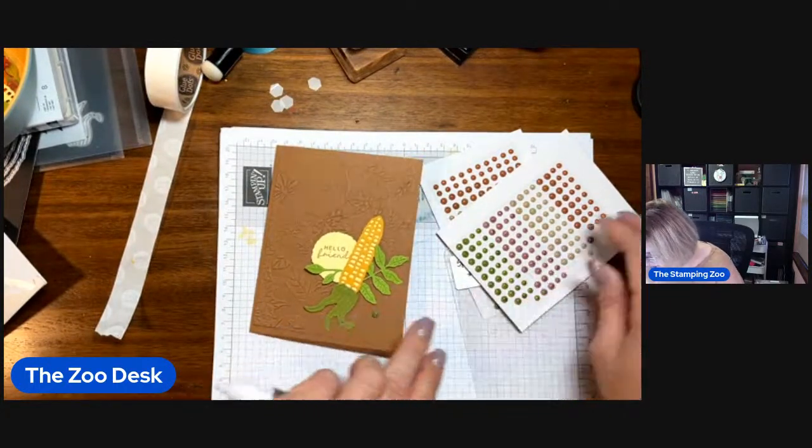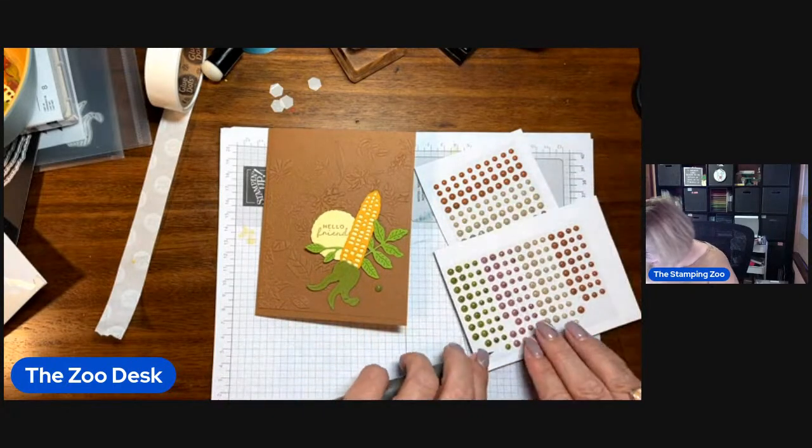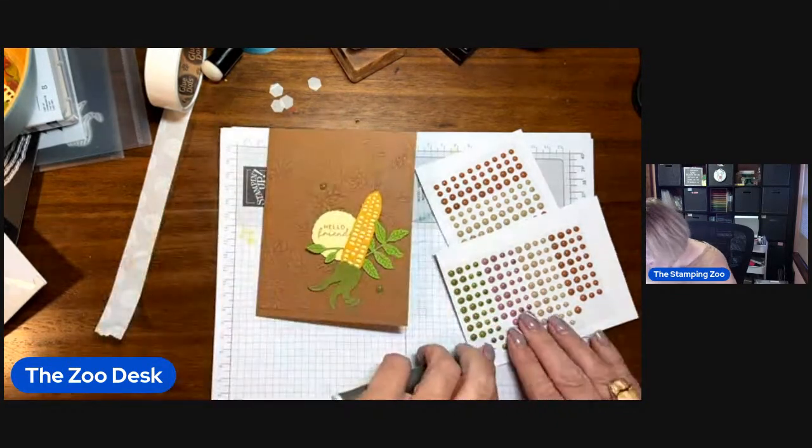Now these are, what color is this? Mossy Meadow, it says, but I like them. They seem a lot lighter than Mossy Meadow.